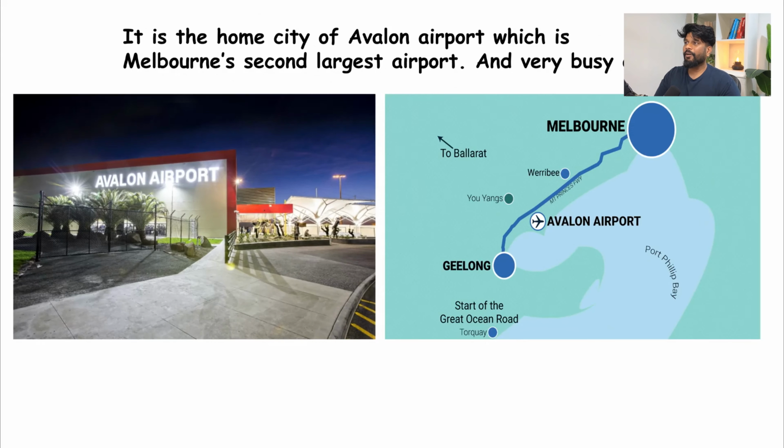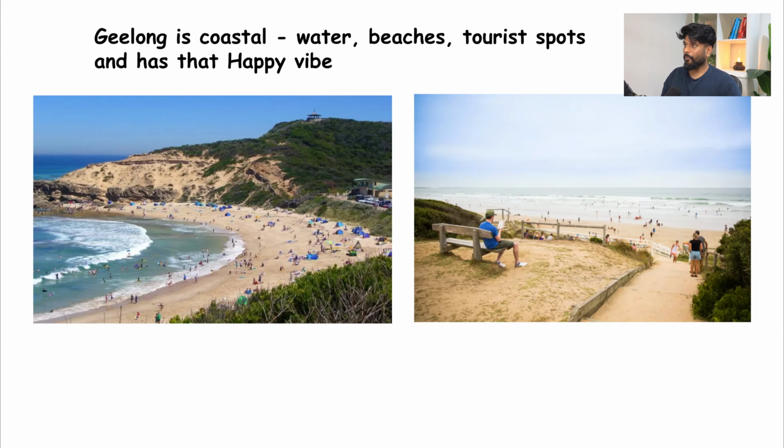It is the home city of Avalon Airport, which is Melbourne's second largest airport. And it's a very busy one as well. It's not one of those calm and quiet airports. It's actually quite busy and most of the airlines operate there, which is another positive factor. Geelong is coastal, with water, beaches, tourist spots, and that happy vibe, so it has everything that a human being needs.